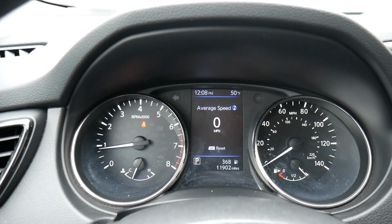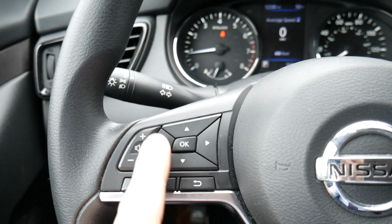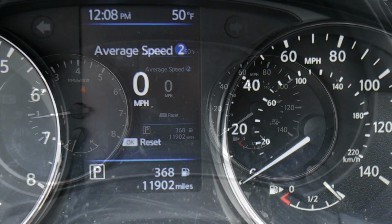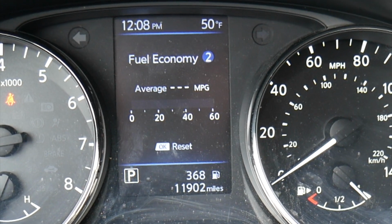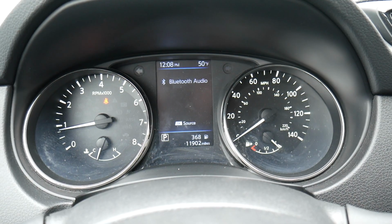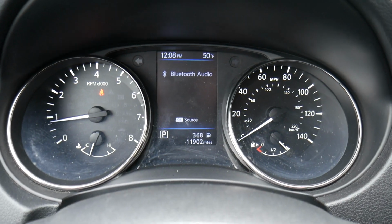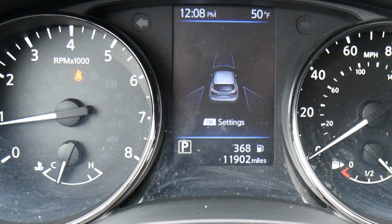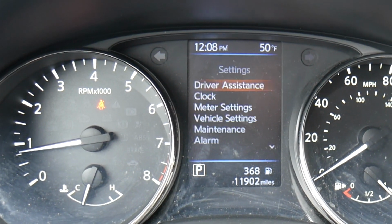The screen in the center has a number of screens on it, and I'm just going to cycle through them by pressing this directional keypad right here. So right now we have it on the average speed screen, but we can also see a trip counter, fuel economy screen. You can see what's playing over the big display right here via your Bluetooth connection on this screen. And then you can have other settings to see the technology on this car to help you drive the vehicle.